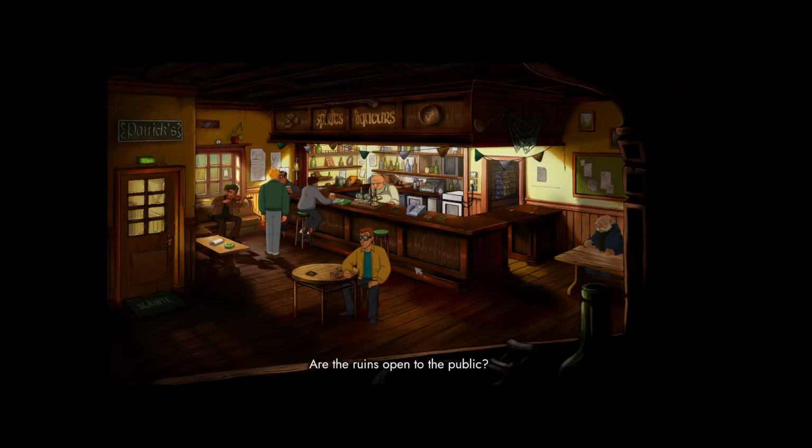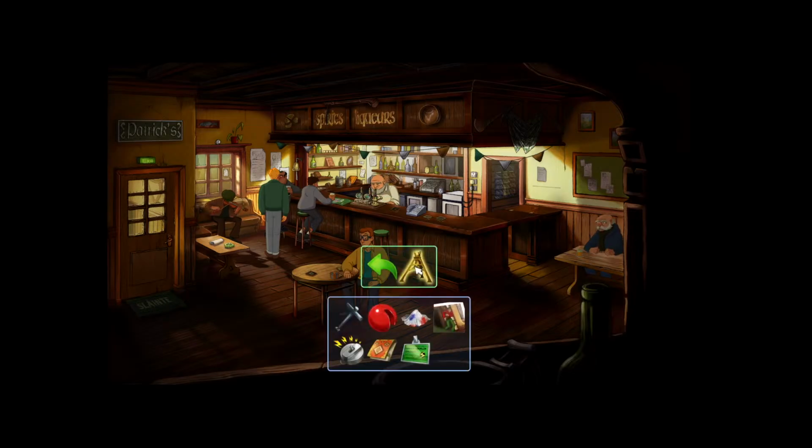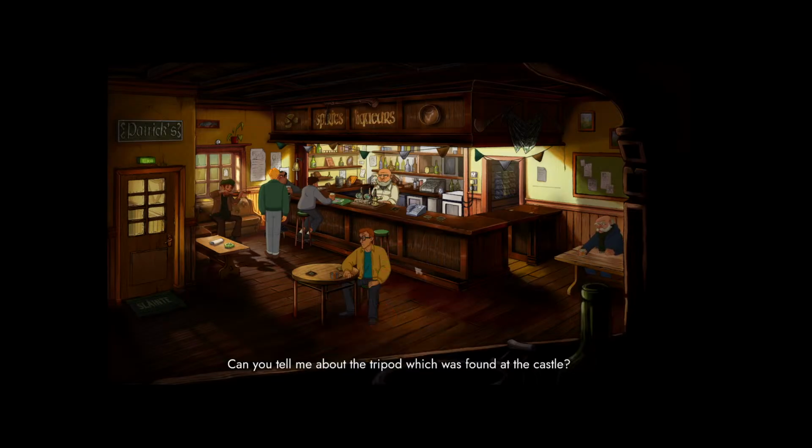Are the ruins open to the public? Oh no, it's much too dangerous. Anyway, there's nothing of interest remaining. Can you tell me about the tripod which was found at the castle? Now there's a bone of contention and controversy. It was dug up by an Englishman of the archaeological persuasion. Who was this Englishman? Professor Pegram, the same man who dug up the gem.